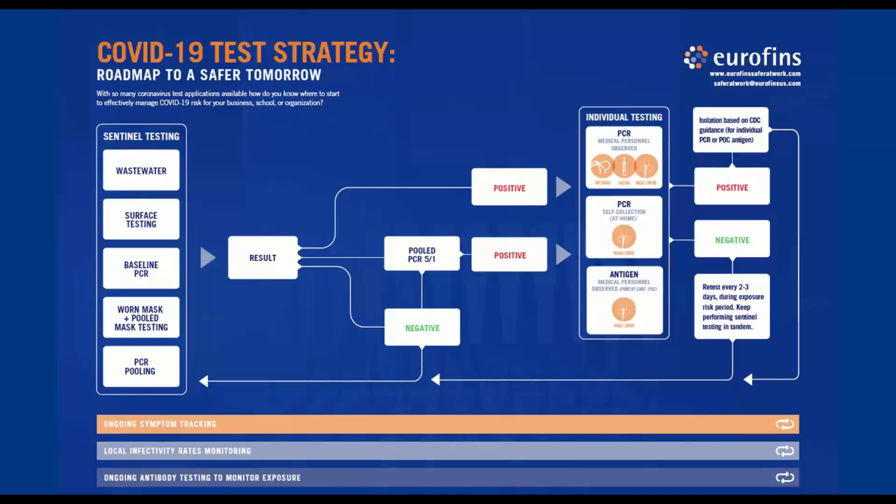So what that looks like, you'll see the 3 bars across the bottom of the screen that are just some foundational criteria and aspects you would need to consider as you're developing your program. You know, what's happening with the symptoms of your workforce, and what are the local infection rates and what's happening in your community, and maybe any ongoing efforts that you or your employees and your staff are doing just in their personal lives, and the risk factors that they're exposed to.